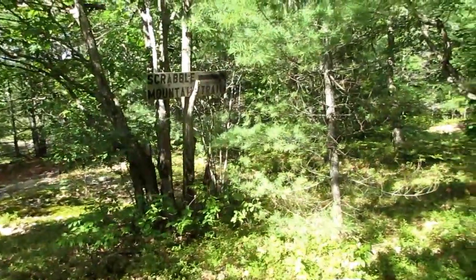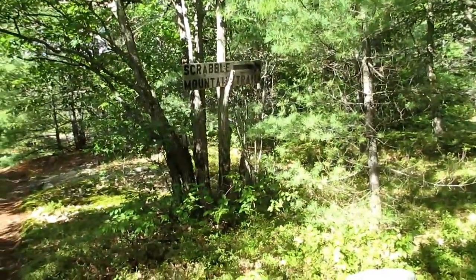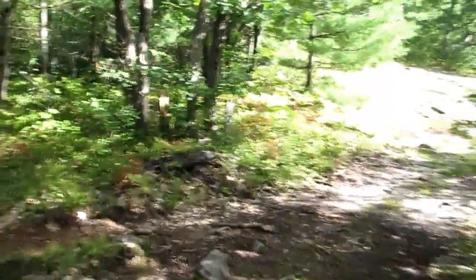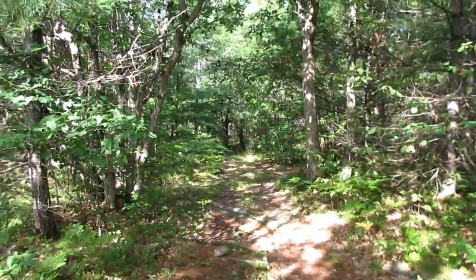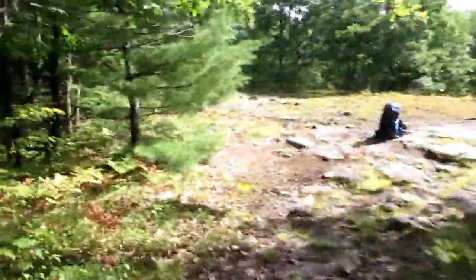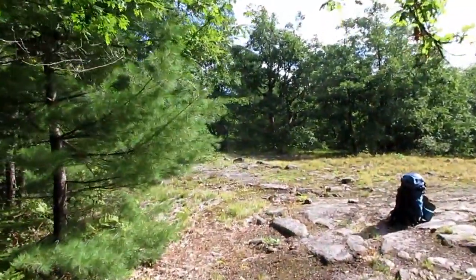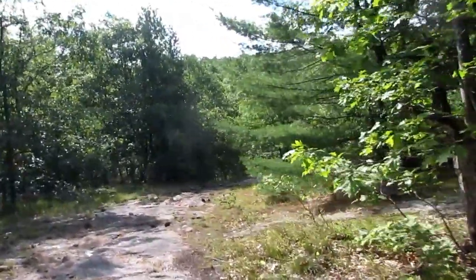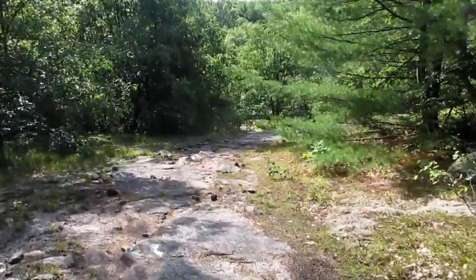Now we're on the Ganaraxa hiking trail, which sometimes is on their ATV trail, and sometimes not. So as it turns out, we're sharing the Scrabble Mountain Trail for a bit because there's a blaze on that tree up ahead. But there's another ATV trail heading off down there, and there's another one heading off around that corner, and we were on one which comes up here over these rocks.